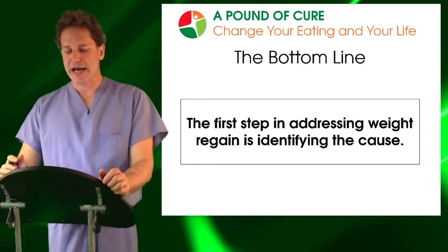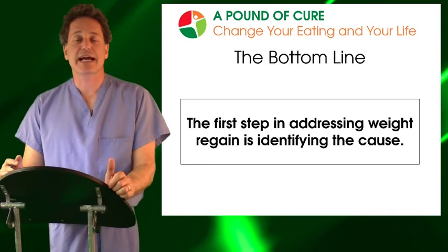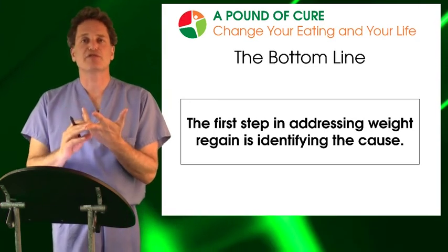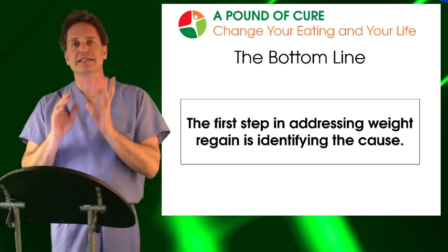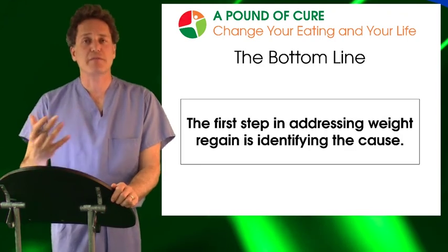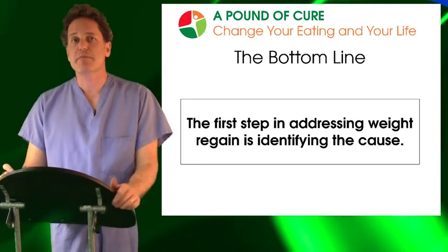So the bottom line is that the first step in treating weight regain is identifying the cause. The big three, which are medications, processed foods, and inactivity and injury, should be heavily scrutinized, making any adjustments, and recognizing that there is some degree of surgical failure, which often will require treatment with a revisional surgery, may be necessary.